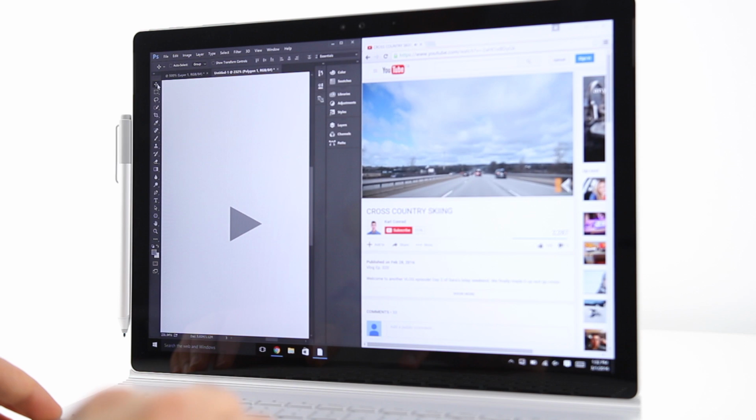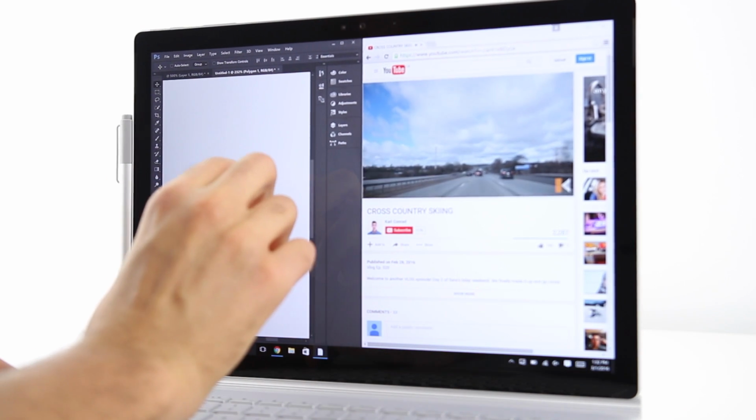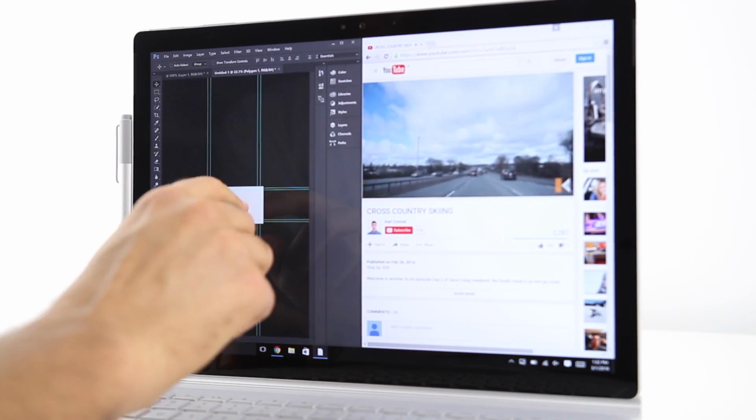Adobe's apps like Photoshop and Illustrator are apps that I use daily for thumbnails and other work, and they perform excellently on the Surface Book. Especially with the addition of the included Surface Pen, it makes for using graphic design apps awesome.